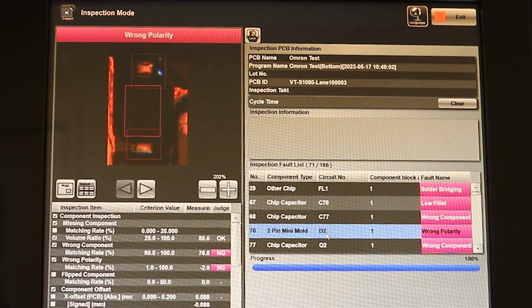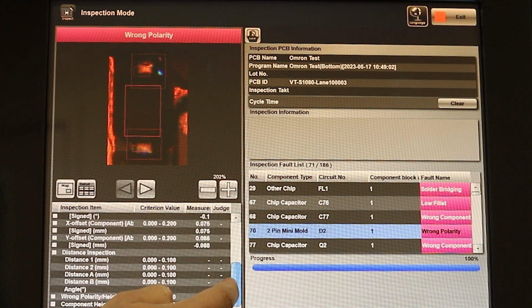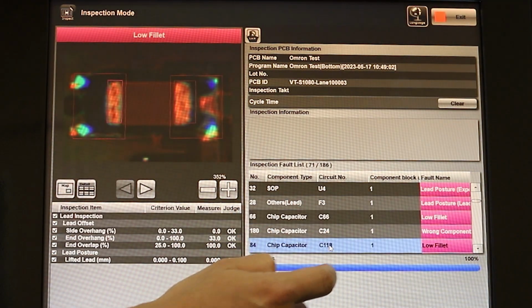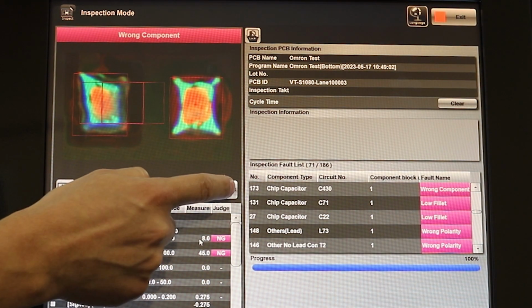Next, a technician views errors in an inspection window. In this instance, defective solder bridging has been flagged. Other errors that can be identified for correction include mis-solder, lifted components, and skewed components.